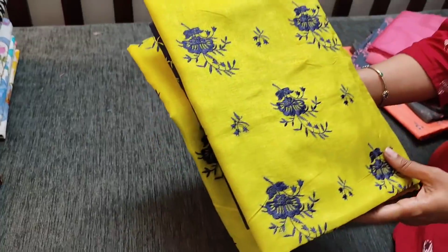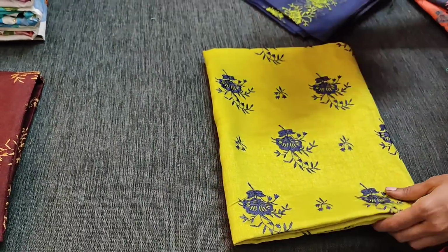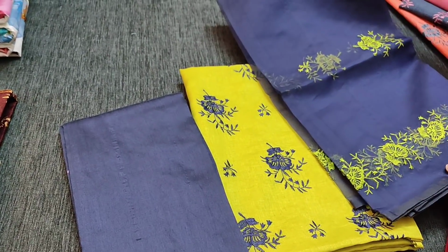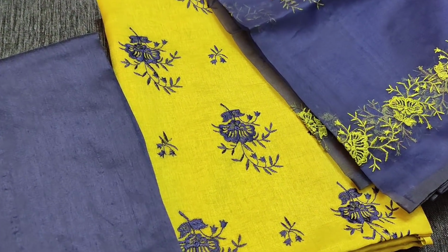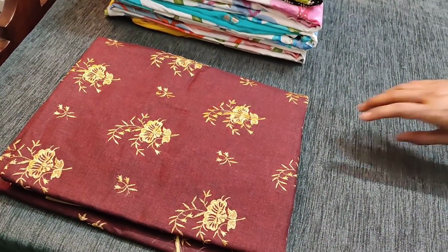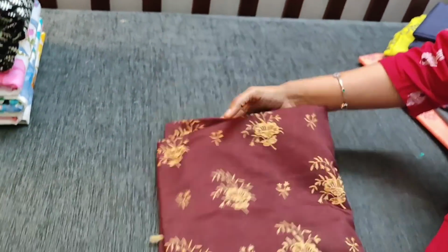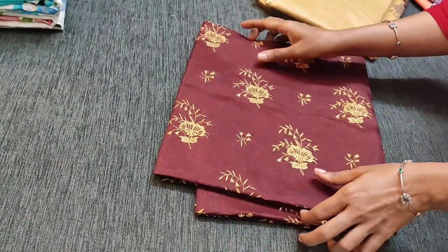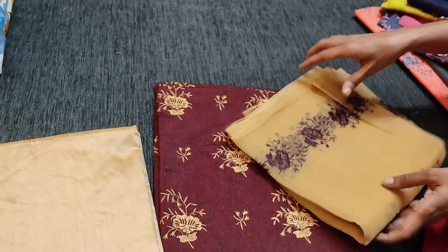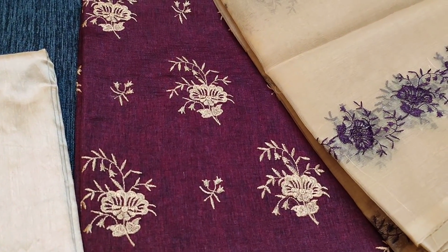The next color is in mehendi green with navy blue combination. We have navy blue silk cotton bottom and dupatta in organza fabric, priced at 1179. The next color combination is dark maroon with beige combination, and this embroidery work comes in the yoke part, and we have beige silk cotton bottom and dupatta in organza fabric, priced at 1179.